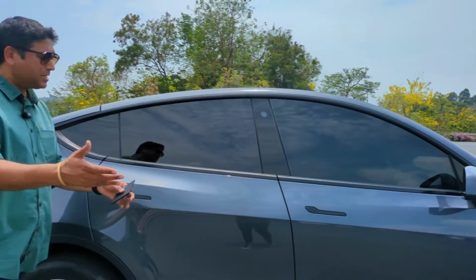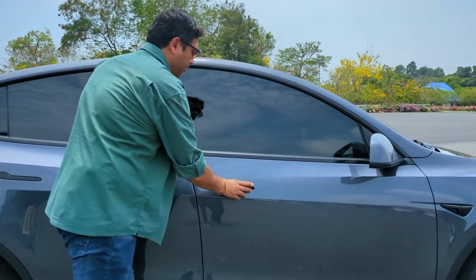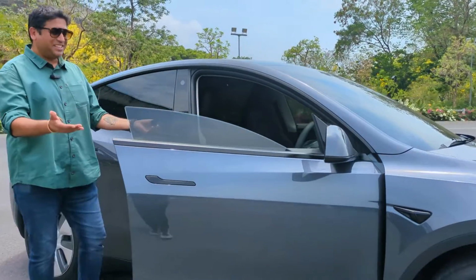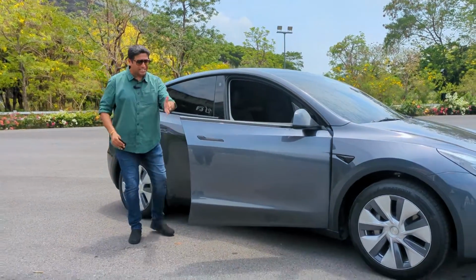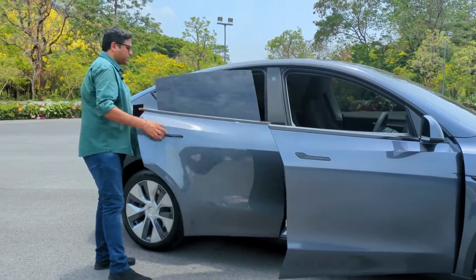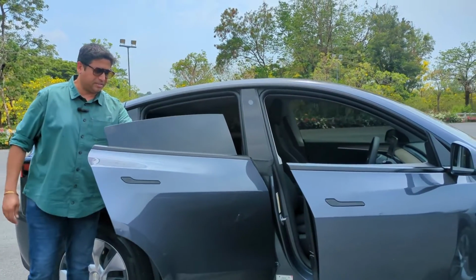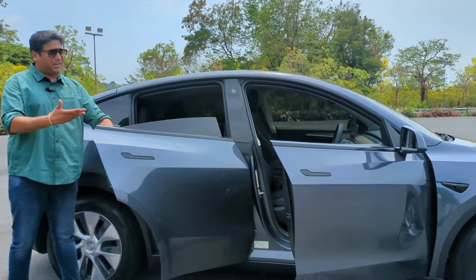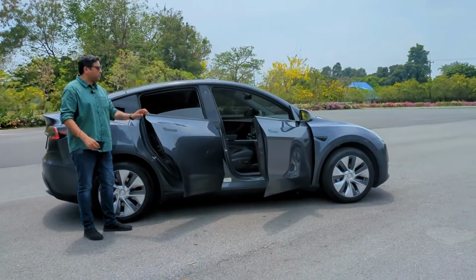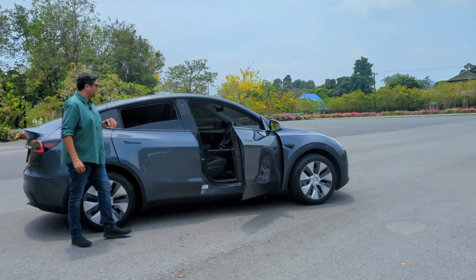Coming in over here, this is a pillarless design. Look at this. If I open the door, if I take the window down, this is a pillarless design for the door. Looks fabulous. Ditto for the rear door as well. If I take down the window, this is what dreams are made of for enthusiasts who've been wanting a sports car or supercar with a pillarless door design.